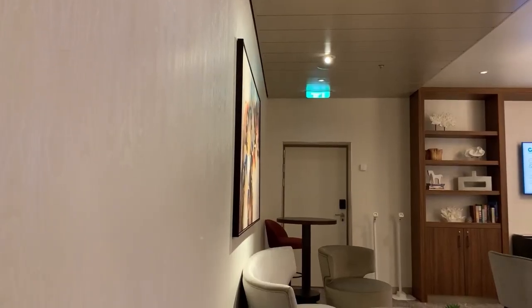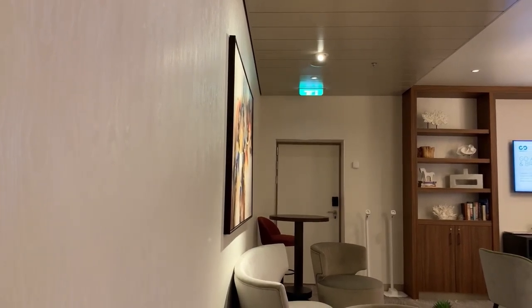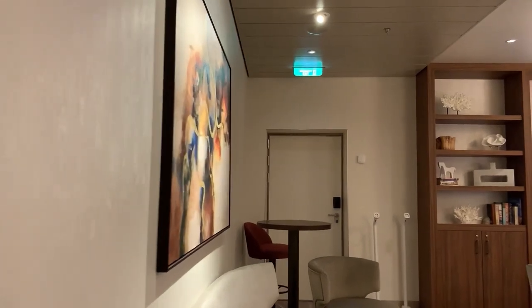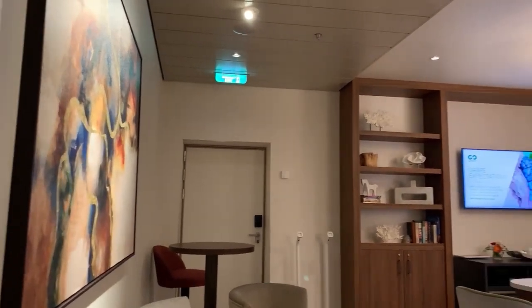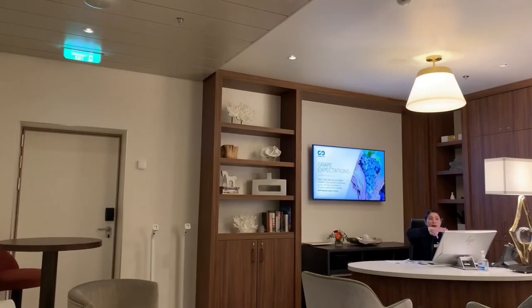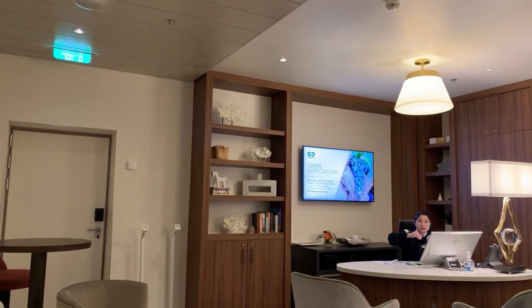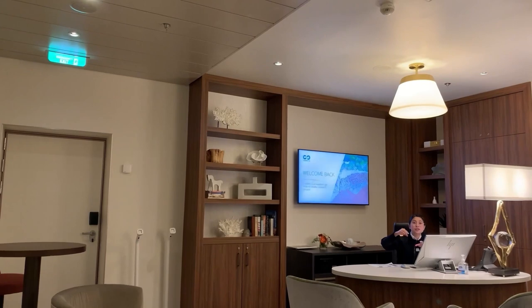What is your name? My name is Justine. I'm the Captain's Club concierge on board. Okay, so can you explain what it means? I know it says Captain's Club, and then it says concierge. So the Captain's Club is, of course, the loyalty program of Celebrity. Concierge is the concierge for the concierge class guests.